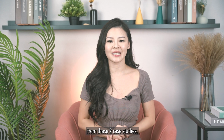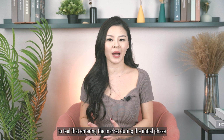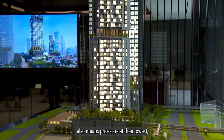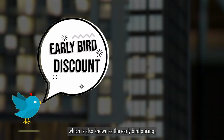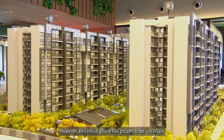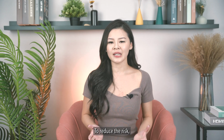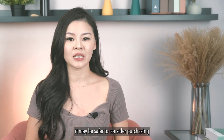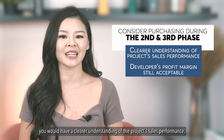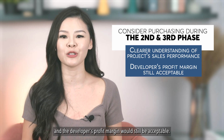From these two case studies, we can see that it is quite common for most people to feel that entering the market during the initial phase also means prices are at their lowest, which is also known as the early bird pricing. However, this initial phase has proven to be uncertain and you might still be entering at a high. To reduce the risk, it might be safer to consider purchasing during the second or third phase, as by this point you will have a clearer understanding of the project's sales performance and the developer's profit margin would still be acceptable.